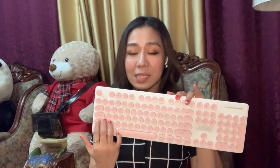But, yeah. So, and then, this is very, very helpful for me whenever I'm dealing with numbers if you have the numeric pads na. And then, it's ergonomic because, as you can see, may small distance between each of the keys. So, hindi siya dikit-dikit. You will get less typo errors whenever you're using this. And also, it's very useful for me because when I am typing, I'm not that very near sa monitor. So at least you have some distance from the monitor whenever you're using this. So yes to this ergonomic wireless keyboard and mouse.